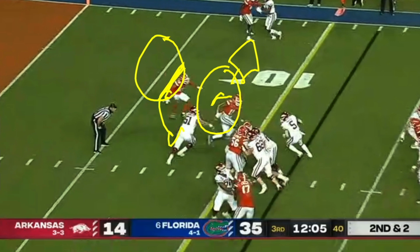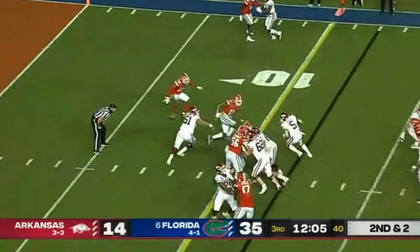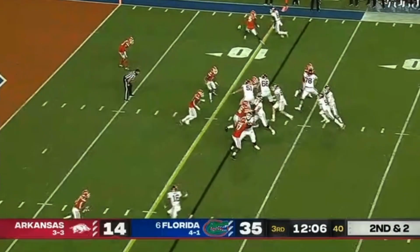Now, in fairness to Arkansas, this is a filthy cutback move. You are not going to stop everyone all the time in football. Sometimes you just tip your cap to the offense. To be fair, this is more of a minor discrepancy here with what actually happens. For any safety that's starting this far off the ball, this is a tough play.